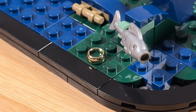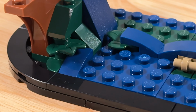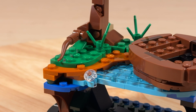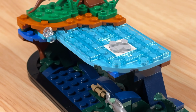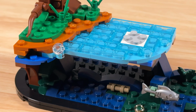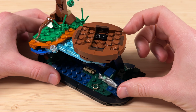Of course, this is also where we find the One Ring patiently waiting for its next ring bearer, and I also appreciate the few bits of dark green plants scattered about. I really like what they did here with the layering of plates, and the roots to the side is a nice touch. I also like how the light blue surface of the water contrasts so nicely with the dark depths below. As you can see, there's a spinning plate over here where the boat can be placed to have it spinning around if you wanted to.